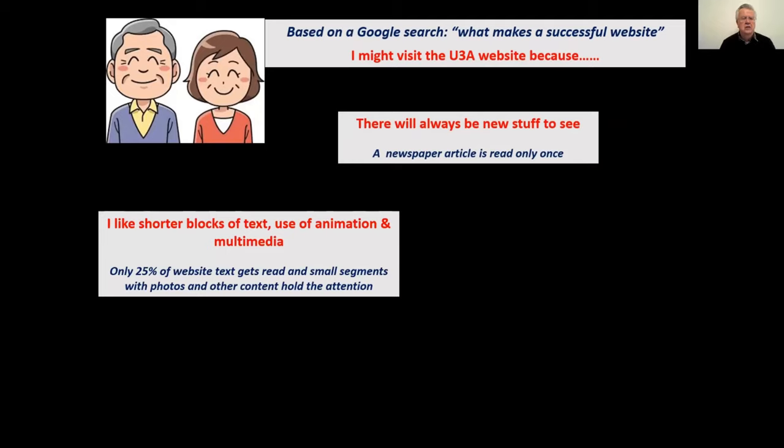Our research said that people like shorter blocks of text, the use of animation and multimedia. Only 25% of the website text actually gets read, and small segments and photographs and other content hold the attention, which again is reflecting what Chepstow have already said.